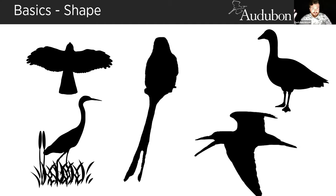Again, you could just tell what that bird is if you've seen it before, especially just from that shape, because it has a distinct shape. Most birds have a somewhat distinct shape, okay? Or at least the families do. Just like you see the black skimmer down there in the bottom right.